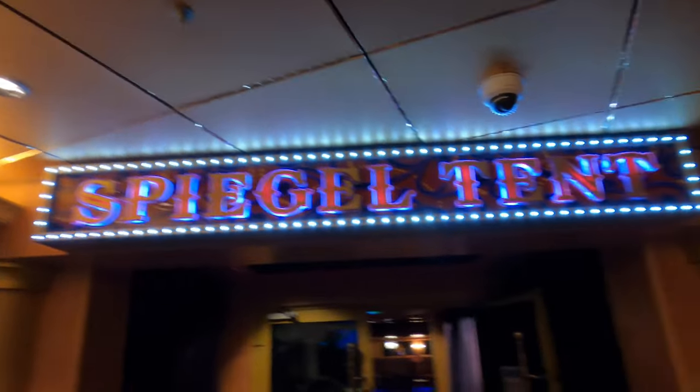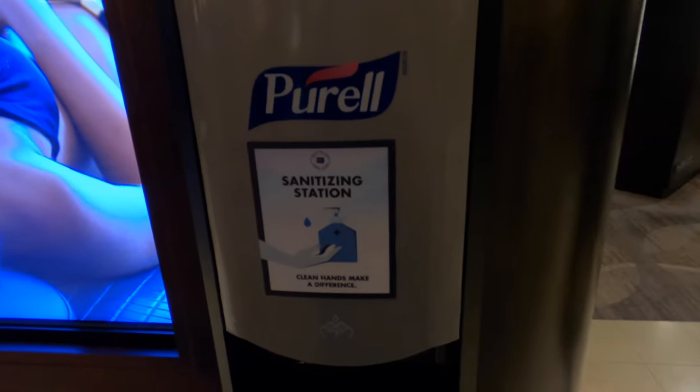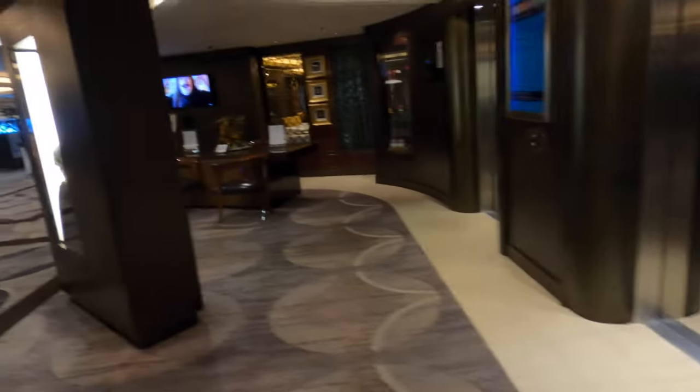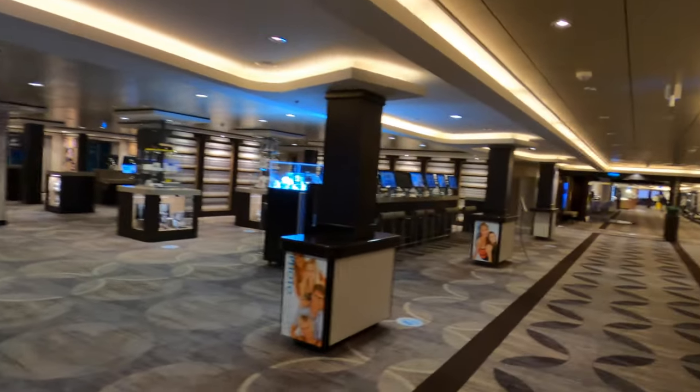Then we have Spiegel Tent. It looks like a tent. Sorry, that is not focusing. Only four people allowed per lift. And hand sanitizer stations everywhere. Now this is the art area, which I'm sure they don't want filmed. They have an art gallery with art auctions. Then we have your photo area, where everything's digital. Last time we cruised, it was not digital. This is the French Bistro, Le Bistro.